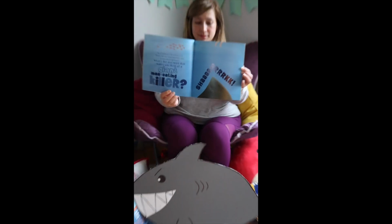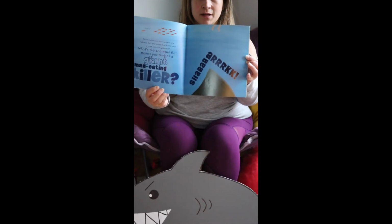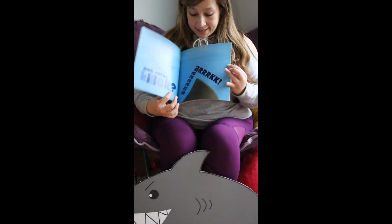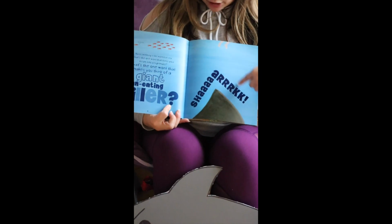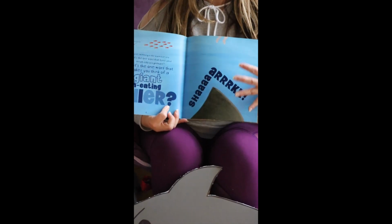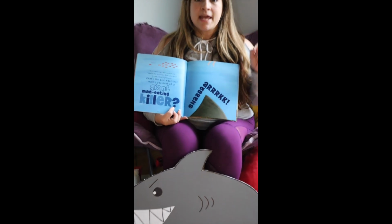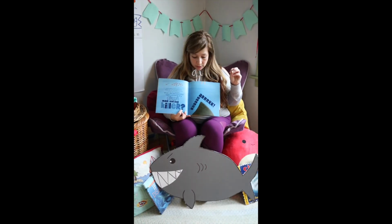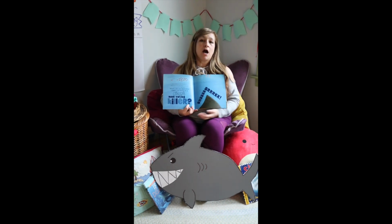Do you see how the author made the word shark long and big and in a different color? It's darker than the other text. It's bigger than the other text. They did that because they want that to pop out to you. It's important, so they want you to see it. So they make it look different than the other text.